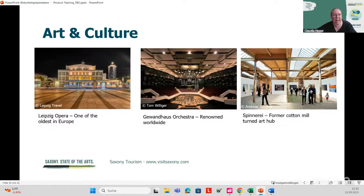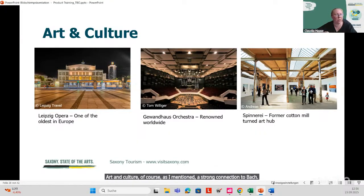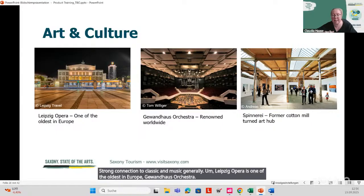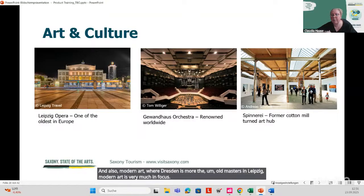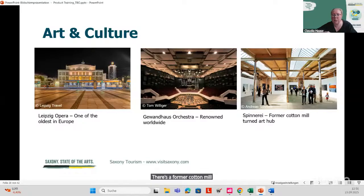Art and culture, of course, as I mentioned, has a strong connection to Bach, a strong connection to classical music generally. Leipzig Opera is one of the oldest in Europe. The Gewandhaus Orchestra is very renowned. I've even seen the orchestra in London before. And also modern art, where Dresden is more the old masters. In Leipzig, modern art is very much in focus. There's a former cotton mill that turned into a massive art hub, and is also home to really well-known international artists like Neo Rauch.